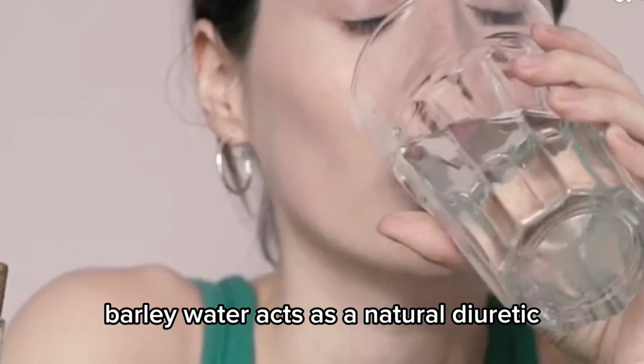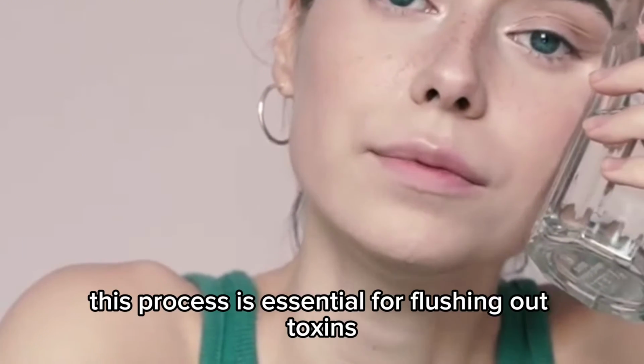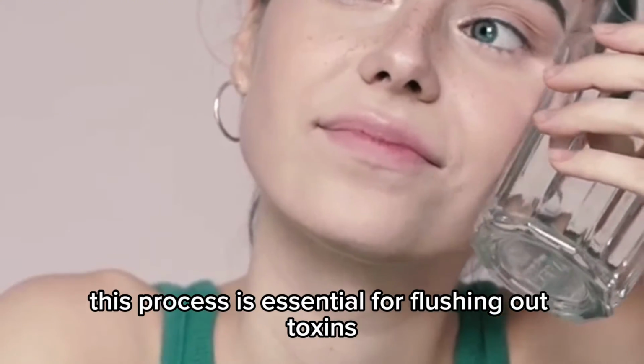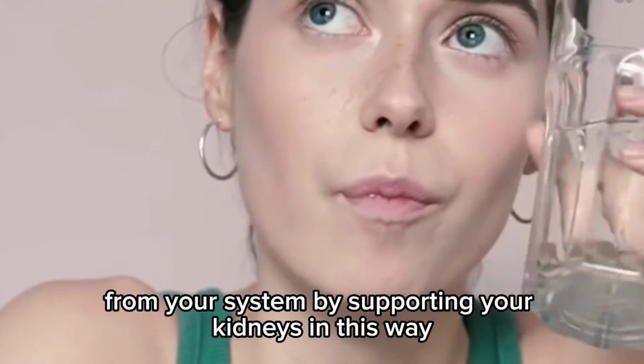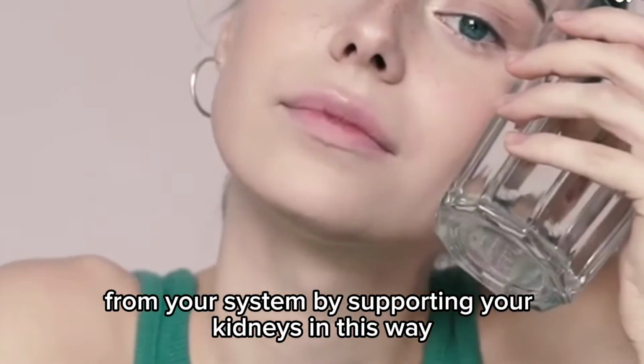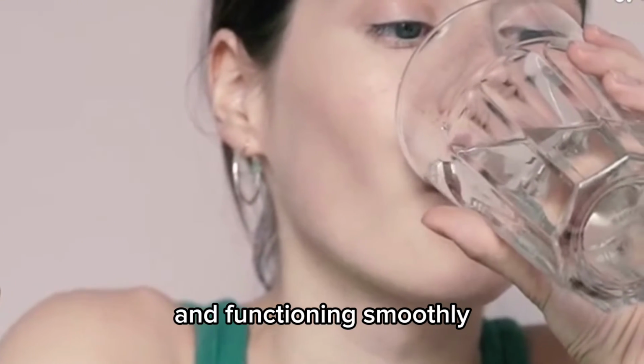Barley water acts as a natural diuretic, which means it helps your body increase urination. This process is essential for flushing out toxins and waste products, including creatinine, from your system. By supporting your kidneys in this way, barley water can help keep your urinary tract clear and functioning smoothly.